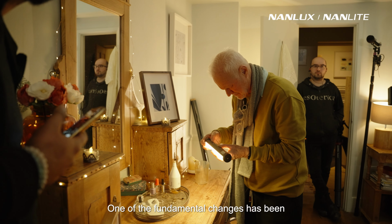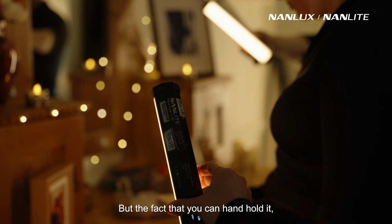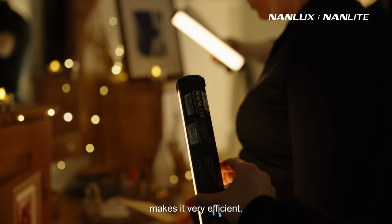One of the fundamental changes has been to get LEDs that have their own lighting in them. But the fact that you can handhold it and it's battery operable makes it very, very efficient.